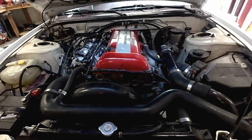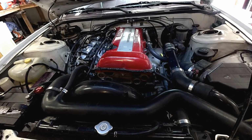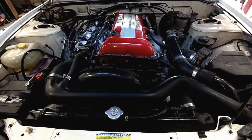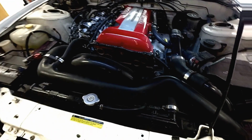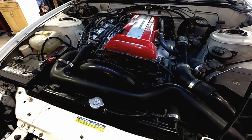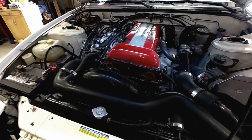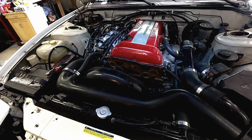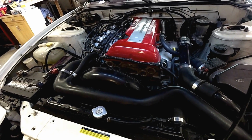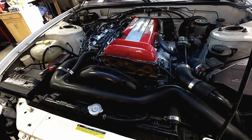But under that cover are a set of Tomei Pon cams with BC springs and retainers, factory valves, and then that's clamped to the block with ARP hardware. The block has the original crank and rods, but the rods were align honed and are clamped on with ARP rod bolts, and then Wiseco pistons on top of those. The whole rotating assembly was balanced, and I had the mains align honed with ARP studs as well. So the engine is pretty stout. It should be good for about 400 horsepower, I'd estimate.